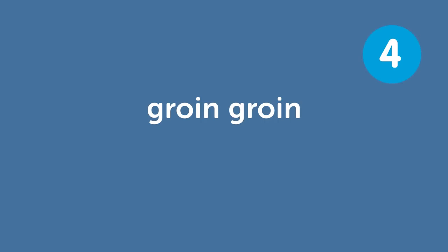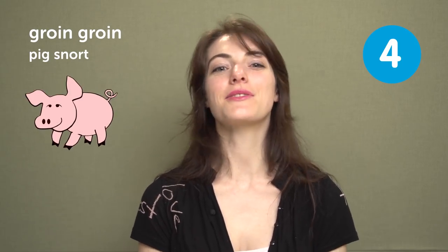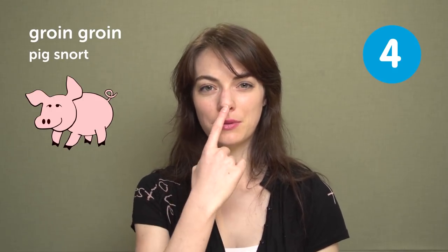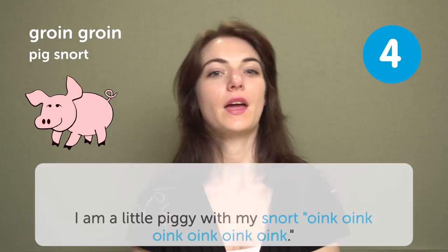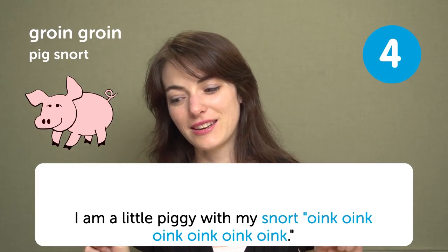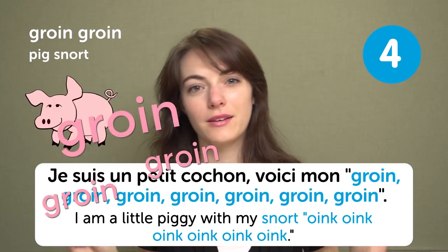Groin, groin. Pig snort. I really don't know what they do in French. And yeah, groin is also the nose of the pig. So this is the groin. But we just snort like... I'm a little piggy, is my snort. Oink, oink. Je suis un petit cochon. Voici mon groin.